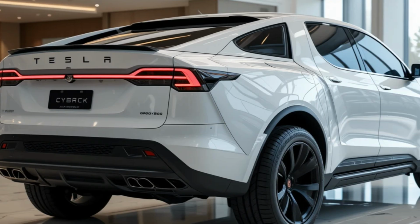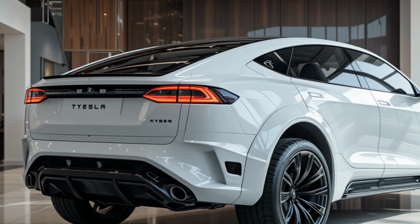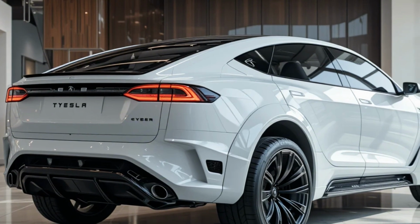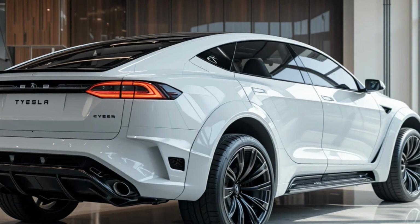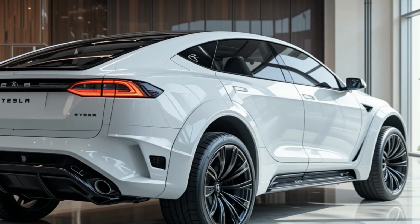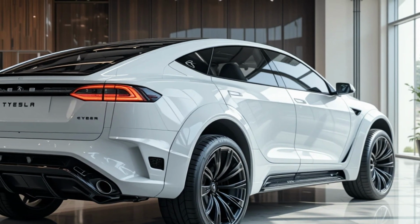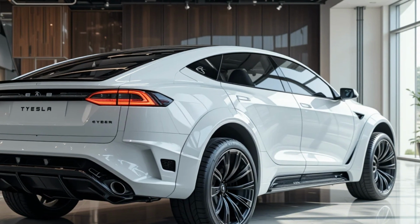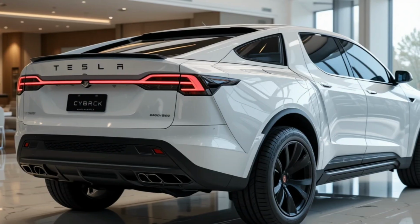The 2025 Tesla Cybertruck, finished in a bright white color, stands out with a bold and futuristic presence that feels right at home in this luxurious, modern showroom. The clean, angular lines of its stainless steel exoskeleton are complemented by polished floors and ample natural light, which reflect off the truck's body to enhance its striking visual appeal.